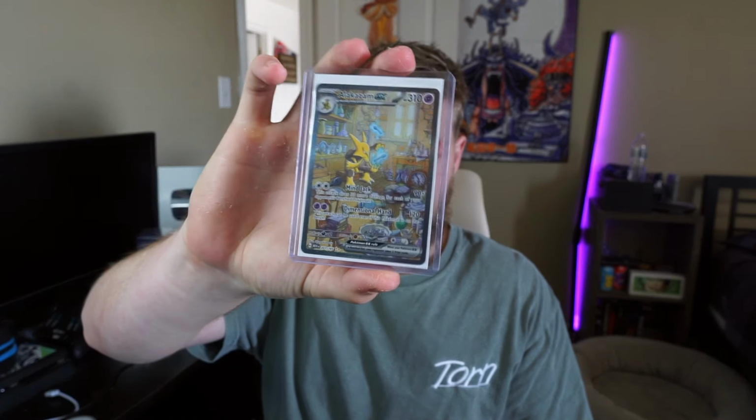I bought a lot of singles this month, and not all of them are here, but it's a pretty fat stack of them. Starting off with Alakazam EX from 151. This one was on my personal collection buy list for a while. I just finally pulled the trigger, and I pulled it right before the 151 hype. So I got it at the price it's kind of just been at, like 29, 30 bucks.